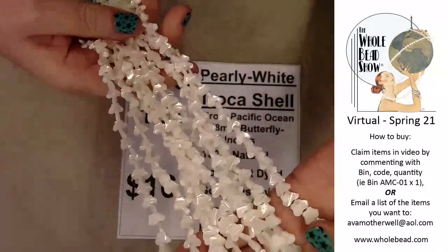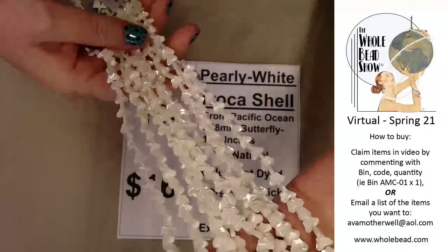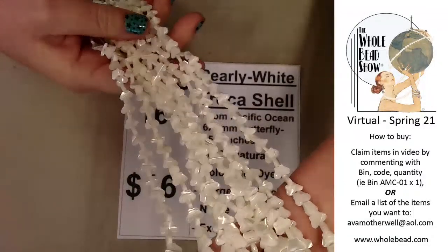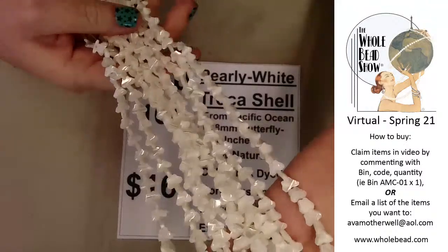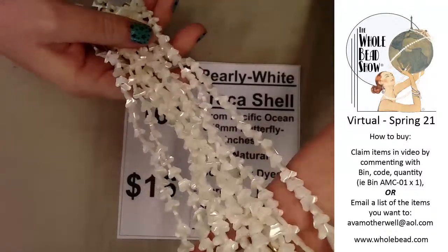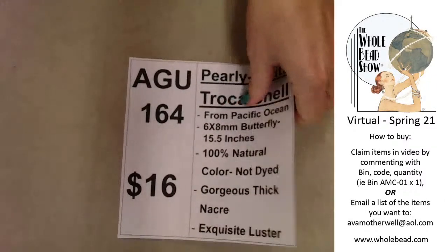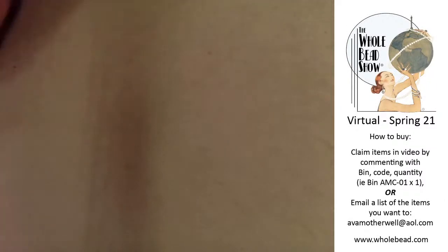We're definitely getting into the season of beach spring shell jewelry. I know it's frozen across the country right now, but soon it will be warming up.